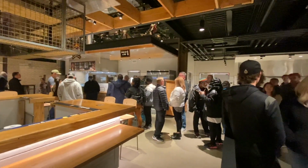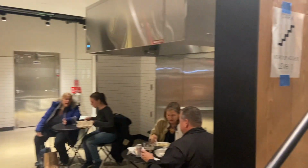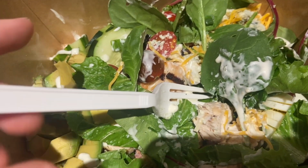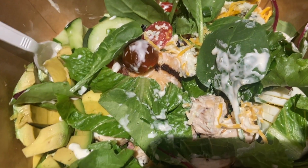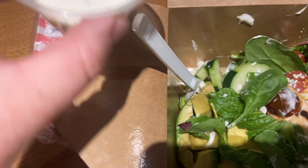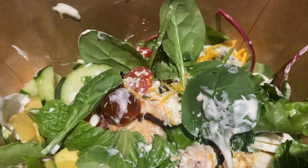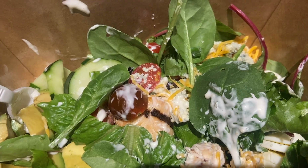And look at this line right here. You can have another smaller area here where another restaurant could go. Okay, they did tell me that the blue cheese dressing is homemade. I didn't get blue cheese, I got ranch. Not sure if that's homemade, but absolutely delicious salad already, and I've just barely had any of it.